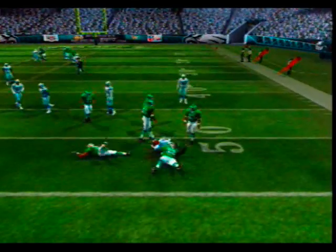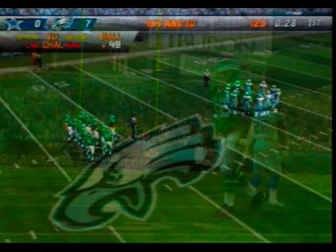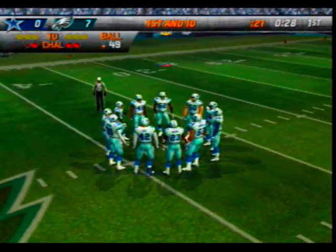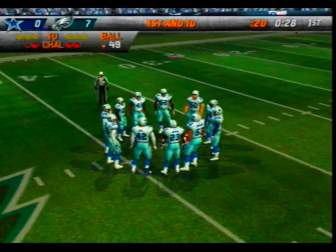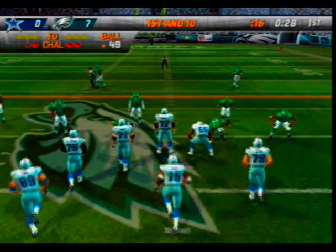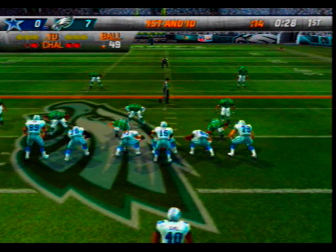From the 41-yard line. It's still early in the game, but you've got to think the coach wants his guys to make a statement by scoring some points in this drive. So they have first and 10 here. Drive at the 49-yard line. First and 10. Here we go.